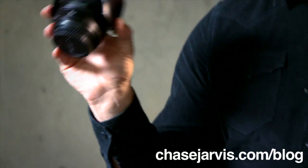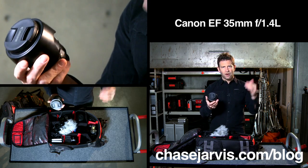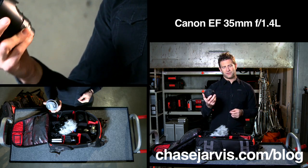This is the 35 1.4. When it's dark, you can still make a beautiful video picture with this.